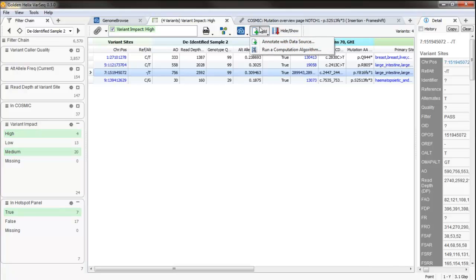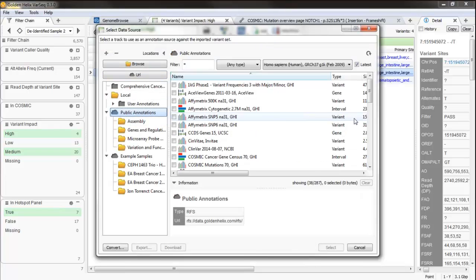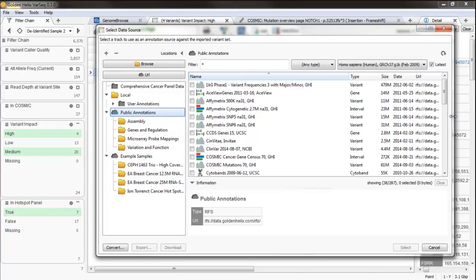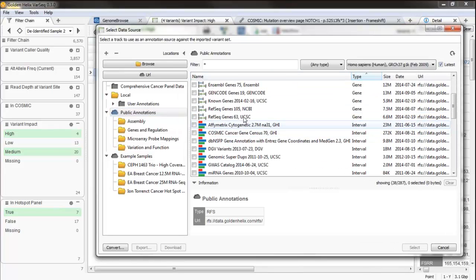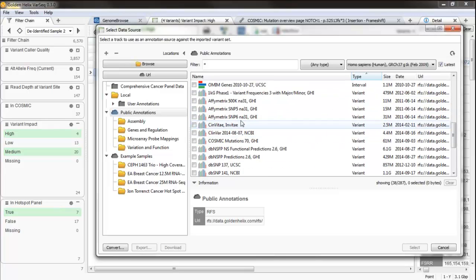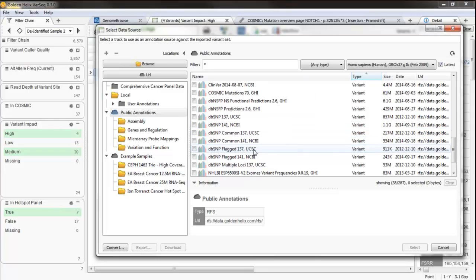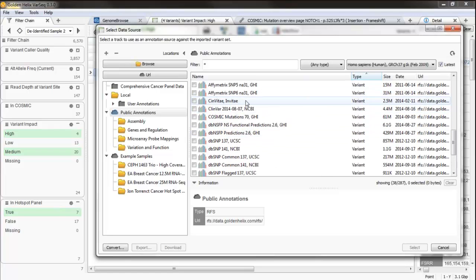So we click on add up here at my table level, say annotate with a data source, and you have the full library of annotation sources available with Golden Helix. And again, we keep these up to date. You can see we have gene-based tracks here, RefSeq, ENCODE, GENCODE. We also have gene annotations, clinical databases like ClinVar and ClinVitae, functional predictions. And you can also see that here's dbSNP 141 that just came out recently. Here's ClinVar that was released just last month.